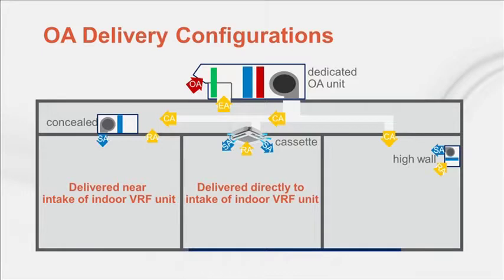The center zone shows the outdoor air ducted directly to the indoor terminal. This diagram shows a cassette-style unit, which often includes a knockout for connecting the outdoor air duct to it. But this approach could also be used with a concealed unit if the outdoor air duct connects to the mixing box or a short section of ductwork mounted to the inlet. Finally, the right-hand zone shows the outdoor air delivered directly to the zone. In this case, a high-wall VRF terminal is mounted in the space, but this configuration could be used with any style of indoor unit.